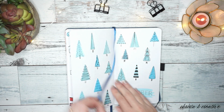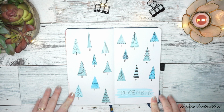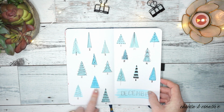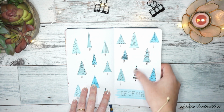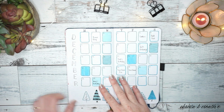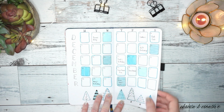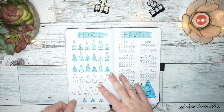Moving on to December, my last month of 2020. The blue hues I really like because it's still kind of wintry, feels like snow, but all the different tree doodles. Once I got to about the 12th, 13th tree, it was hard for me to come up with designs. So moving forward, I stuck with just 7, 8 trees on a page.